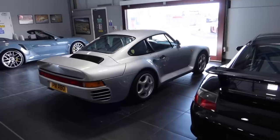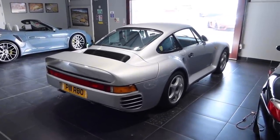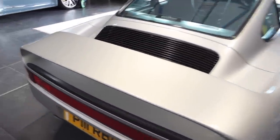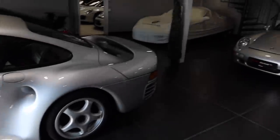That is, well, it's a 959. I was going to say it's a joke. That is absolutely bonkers. I love 959s. That is so, so cool. Wow, wow, wow. Not often you see one of those, ladies and gents.